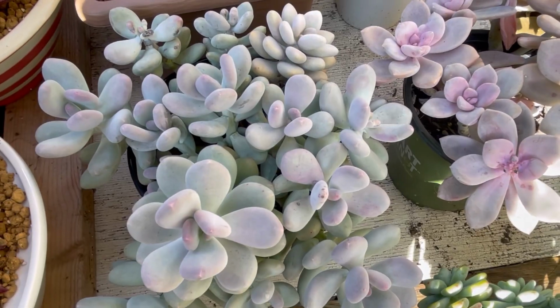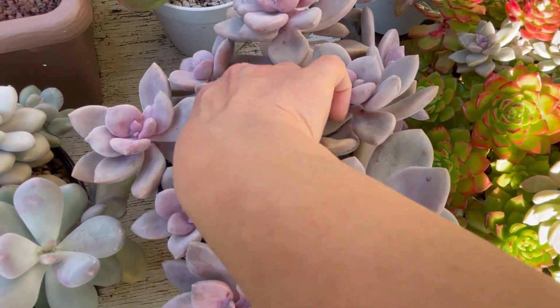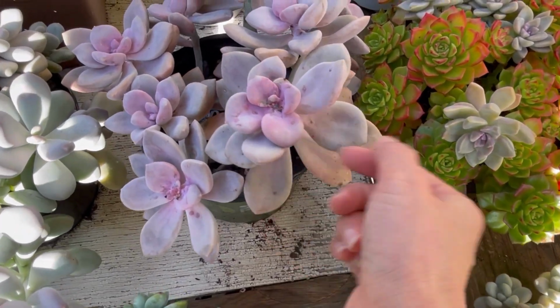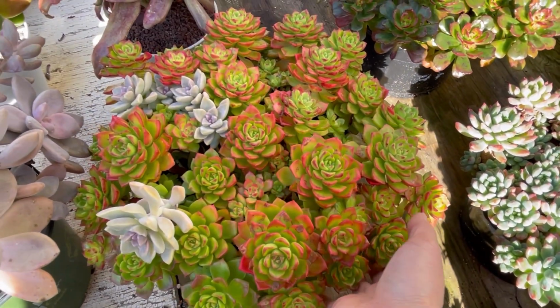Double head. Blue moonstone. This one not pink moonstone. This one different name. Leticia, so beautiful this color.